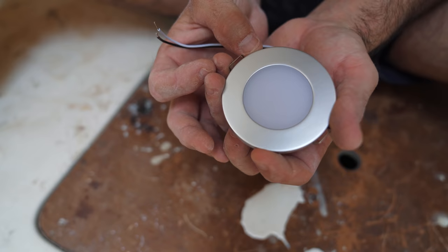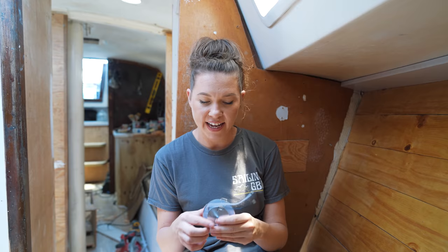They're just the kind that inset in. You know, people put them on van builds and different stuff like that. So fingers crossed these lights work.